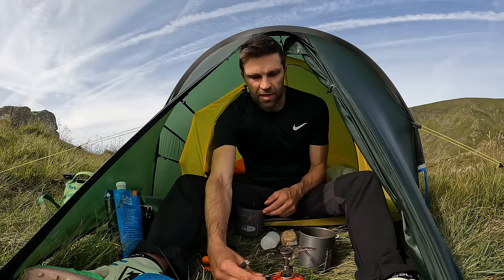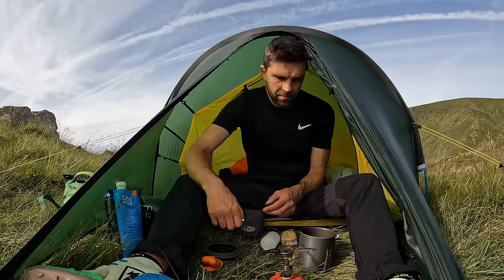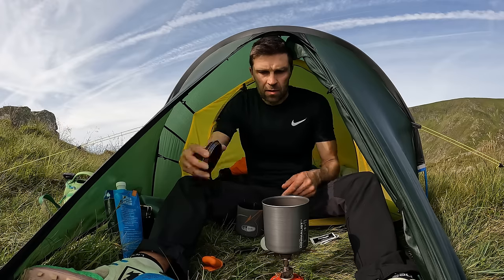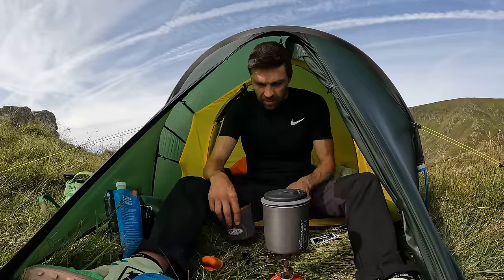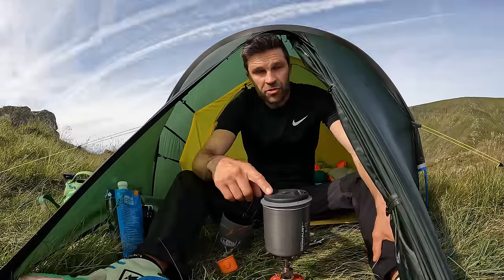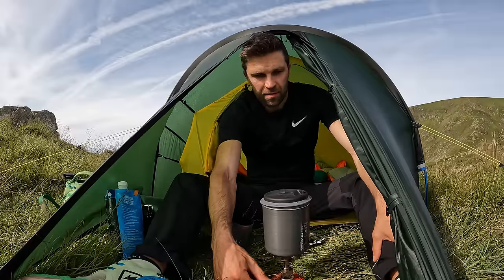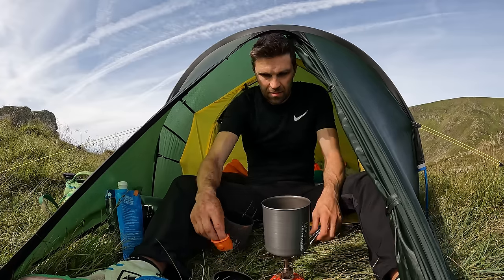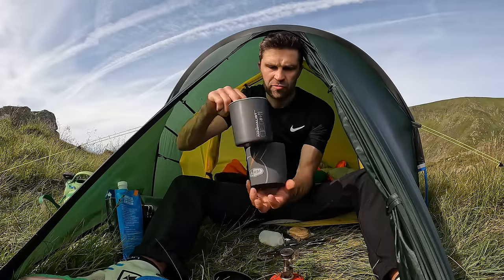Right, get this gas flowing. On with the water. Lid on so it boils a bit quicker. There we go. I can feel it's just about to boil. Let's get that off. Right, first job. Make it safe. Just drop it into here.